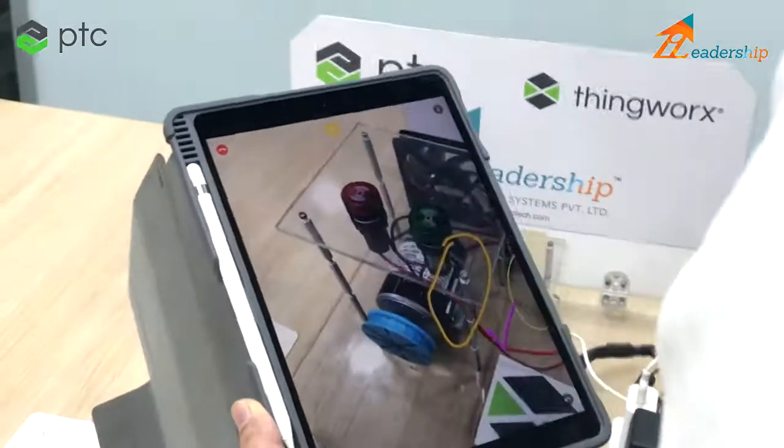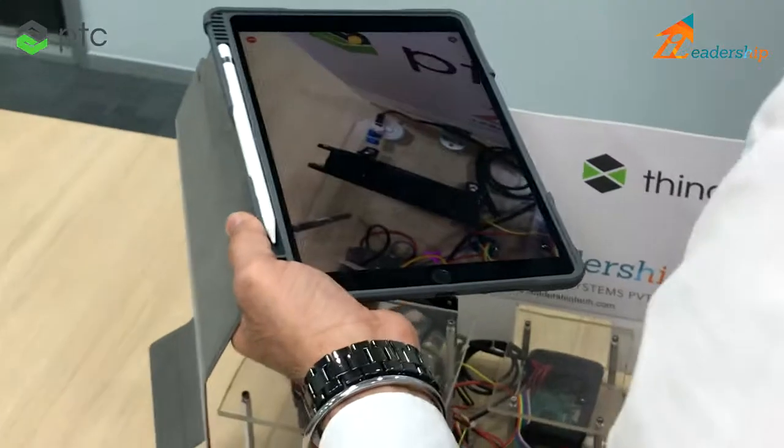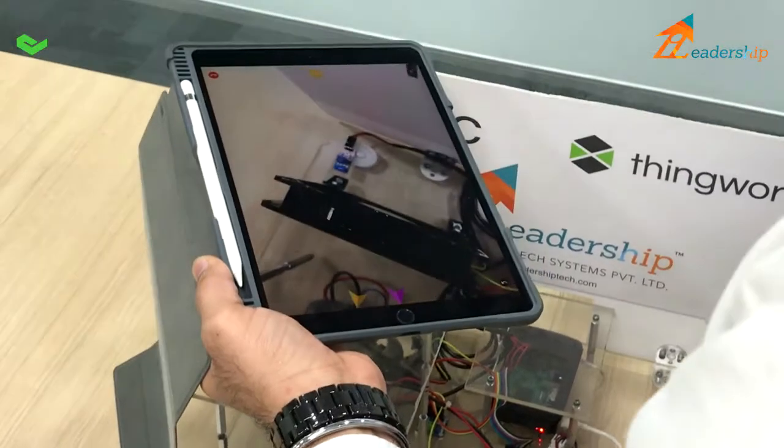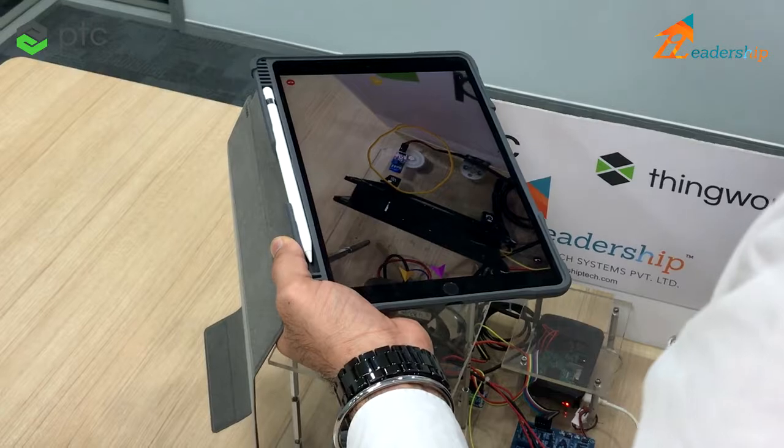Can you go behind the cooling unit, where I will also tell you where the vibration sensors are? Yes, behind the cooling unit. That's right. Hold on. Now you can see this particular thing. Yeah, that's the vibration sensor.